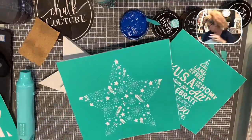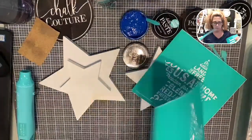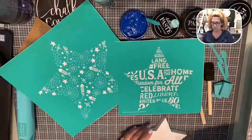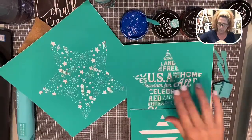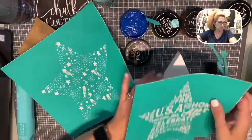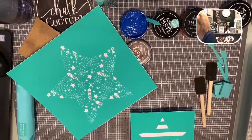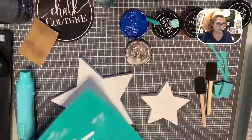For the big guy. Okay, so these are the three pieces I'm going to be using. I'm going to be doing this on the big one, this on the medium size one, and this on the little one. So now, what I'm going to do is actually paint the stars, but I didn't think of how I wanted to paint that. So this one, I think I'm going to do on the white star. Okay, so I think that's going to stay white. So I'm going to set this aside for just 1 second because I'm actually going to paint the other two stars with the chalk paste.